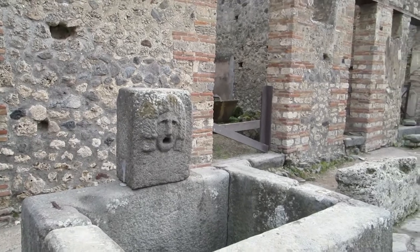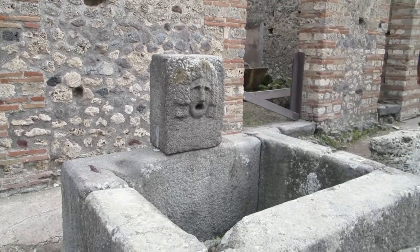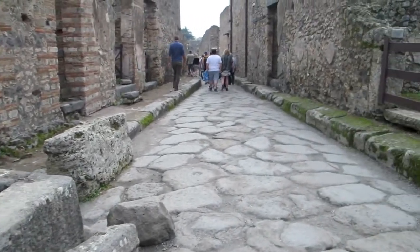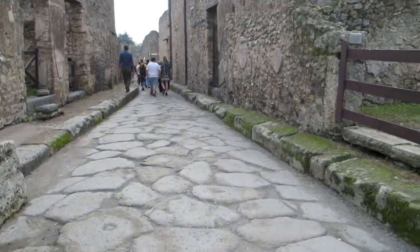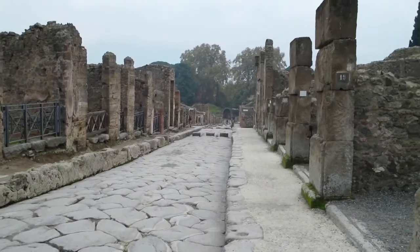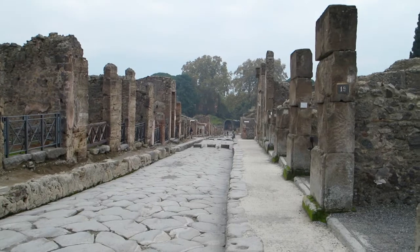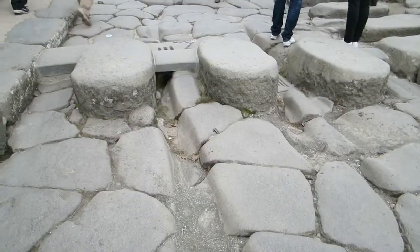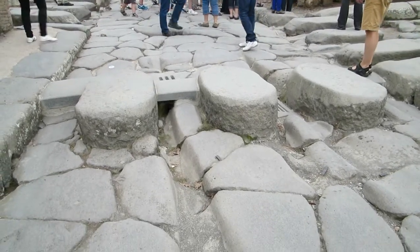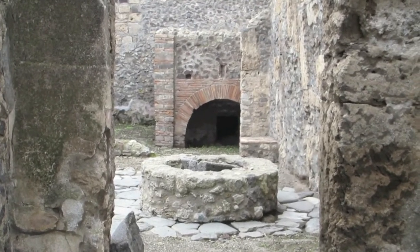This was a fountain with the image of a woman, which is a sign of prosperity. They had a water system, they had fountains, and they also had a sewage system. They collected the rainwater and they distributed it throughout. So this is a typical road, and the water would come from the top of the city and it would roll down and be collected at the bottom. These markings were made by the carriages. This is an ancient oven that is actually very similar to the ones we use nowadays to make pizza.